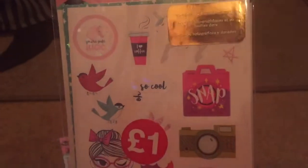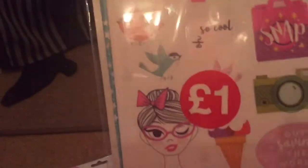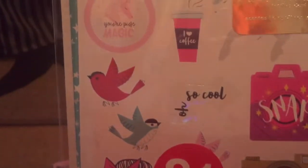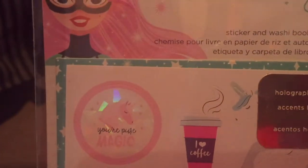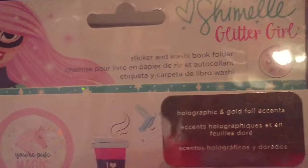This next item I got 2 of. One is for me, and again one is for Jay. These were £1, and it's Glitter Girl, 342 pieces. There we are.